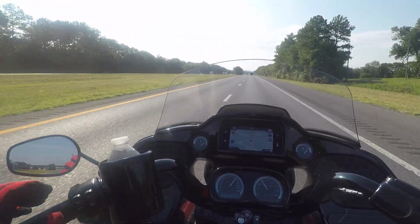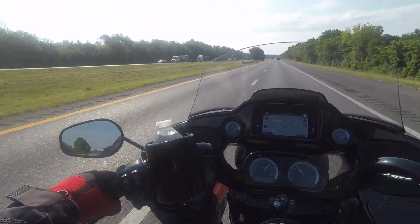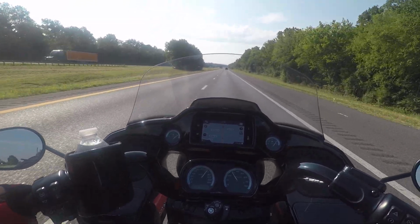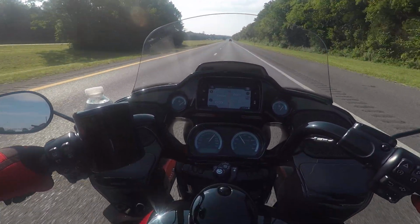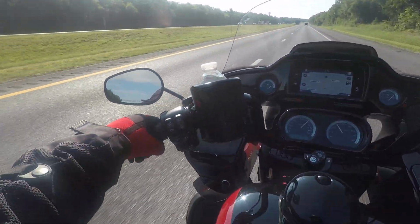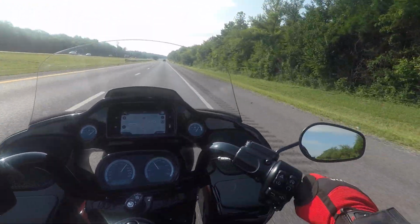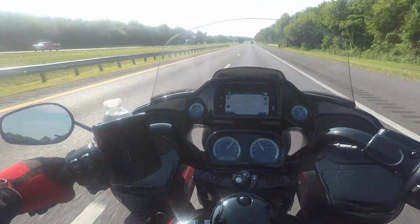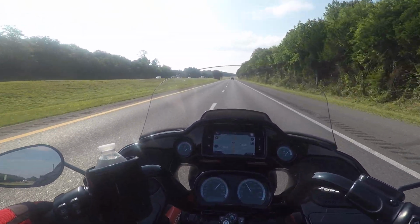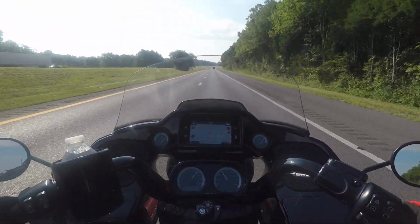Richard was tickled he put a cup holder on this bike. I think that's the first time he's had a cup holder.